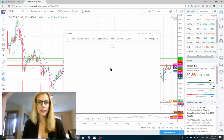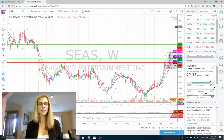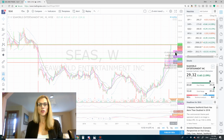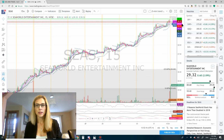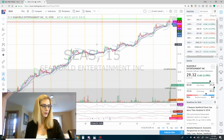Next we have STIS, which is SeaWorld Entertainment. You can see this is the weekly chart for 5 years. So it's breaking out on the year, not overall for the lifetime. It looks like the next level up here would be 29.74. But for the 15-minute chart, we do have a support of 29.27 and resistance of 29.44. Looks like it pulled back a little bit end of day. However, I would look for potential upward confirmation, upward trend you can see here that is going nicely.